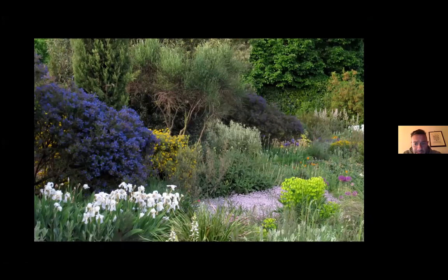Then this is evolving towards mid-April. The Iris germanica is replaced by this white iris, which is Iris florentina, which historically was used in the region of Florence in Tuscany to make a scent from drying and pulverizing the roots. And then again, we shoot to the other side of the globe with the blue Ceanothus from California, which contrasts quite nicely with the white and the yellow.